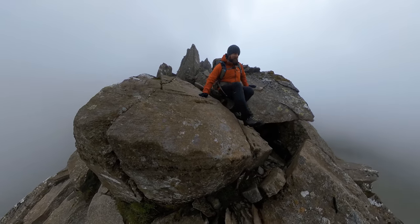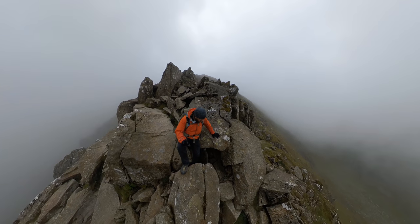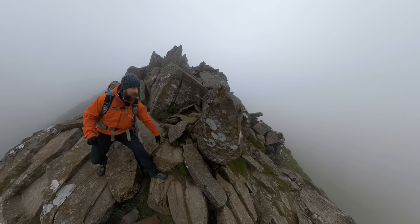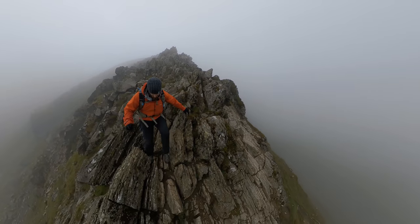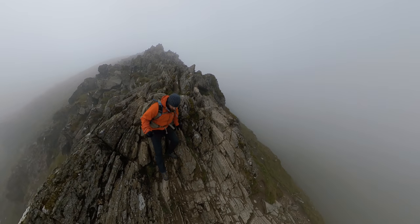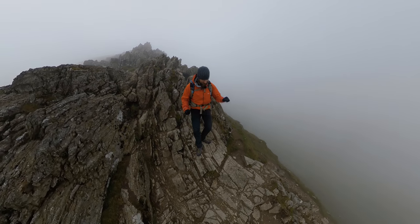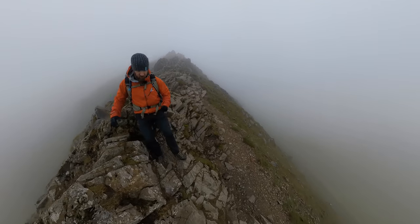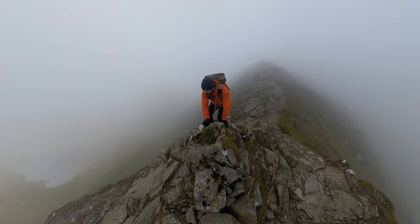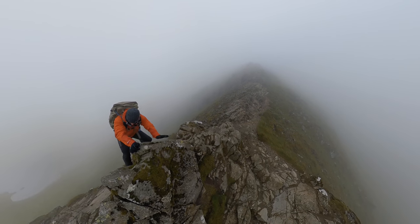Sorry. Get me phone there. Go that way. See all the crampon marks here from winter. There. That was the weight on my back that pushed me forward then. Oops. Over it is. Not bad.